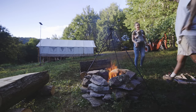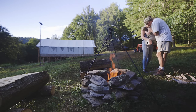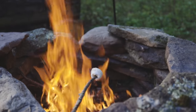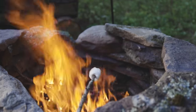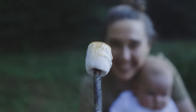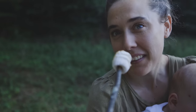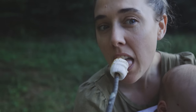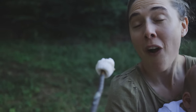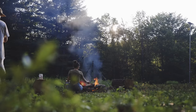Seems hot. How was your... There you go. Oh my gosh. I don't want to bite it, might burn my mouth. Oh my. Wow. That just tastes like childhood. Oh my goodness.